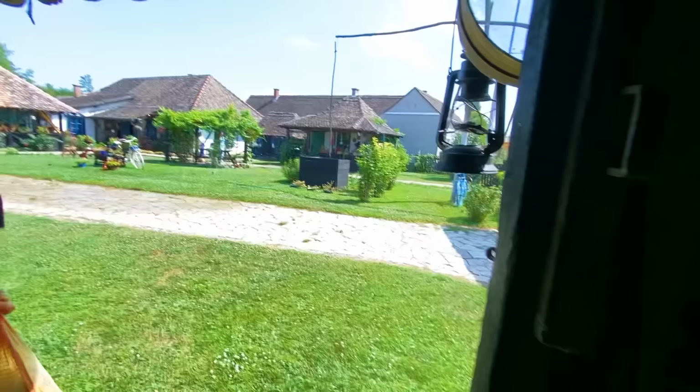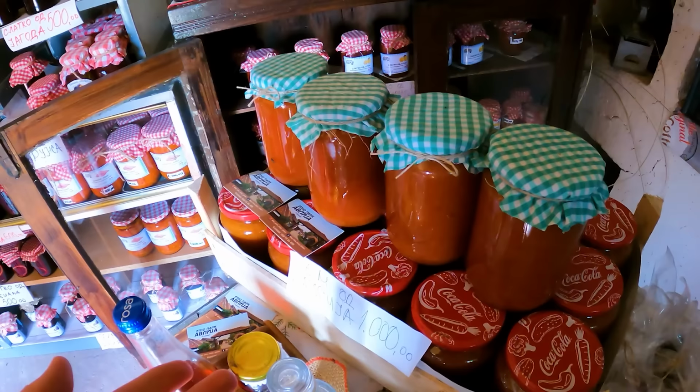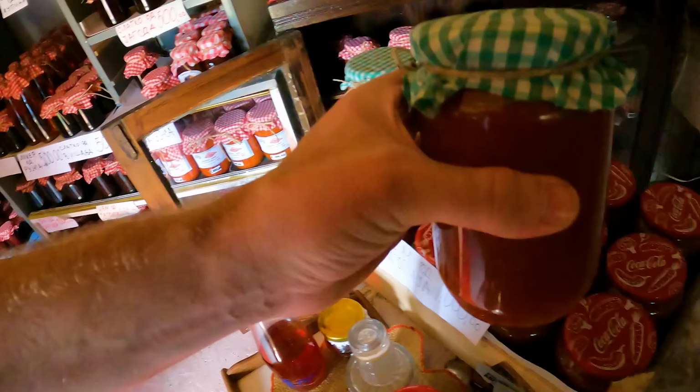Nice experience. Ivana, if you were gonna buy one, what would you buy? There are so many. This one looks like $1,000,000. It says 1,000 dinars. It's like 10 bucks American. I might go for this. Is that ivar? There's some kind of ivar. Yes. In, by the way, a Coca-Cola jar, which is something new.